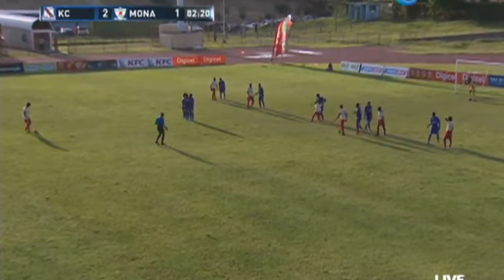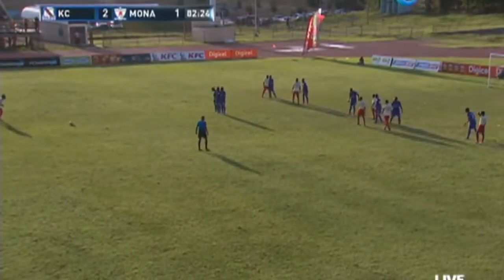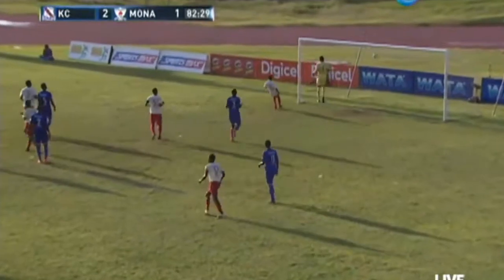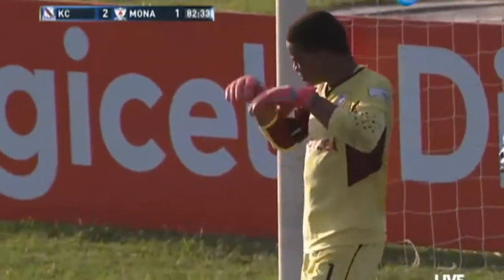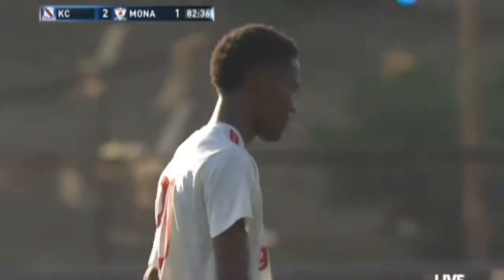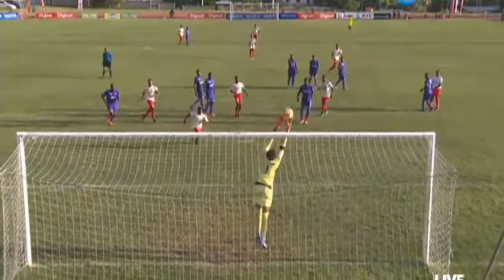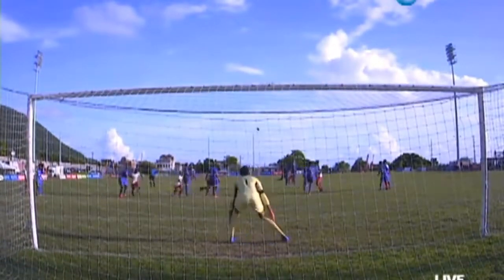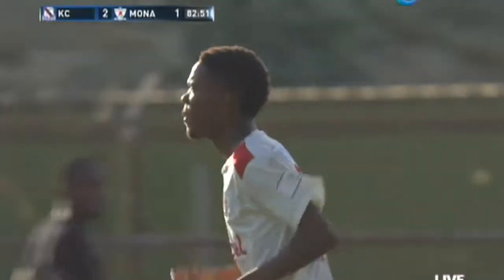It's a bit more central, so let's see what can be done with this. The three-man wall set up, and Pinnock drives this one, and Rodriguez had to put that over. Well, it was central, the free kick, and the kick itself was also central. And Rodriguez had no problems in touching that over the bar. I think he made it look a little bit more difficult than it was. He felt he didn't have enough pace on it, but he did what was necessary, got it over. No way he was taking that chance, I believe.